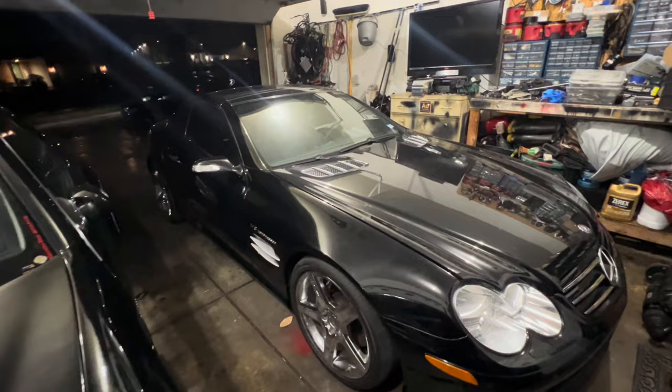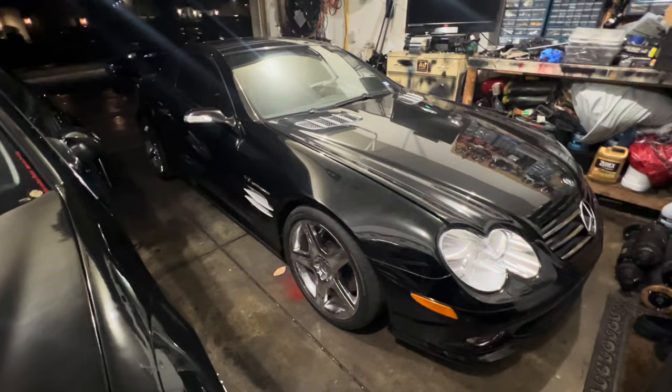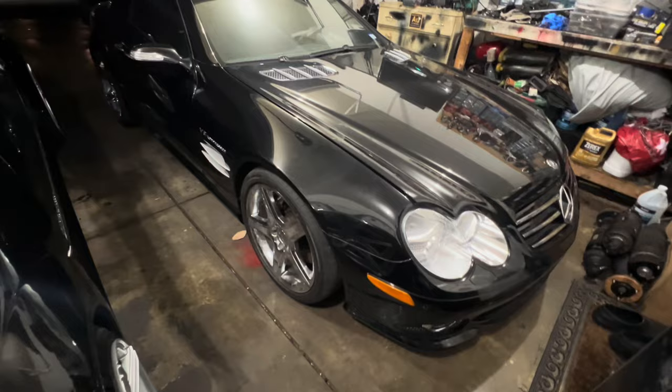So I'm about to take it over to the shop and have the Mercedes mechanic do what he needs to do with the STAR system. Remember, 07 through 11, you cannot pull the fuse. You cannot simply pull the fuse to get rid of the red ABC light. You have to get it coded out of the modules. It's just the newer software with the 07 to 2011. So that's what I'm about to do now.